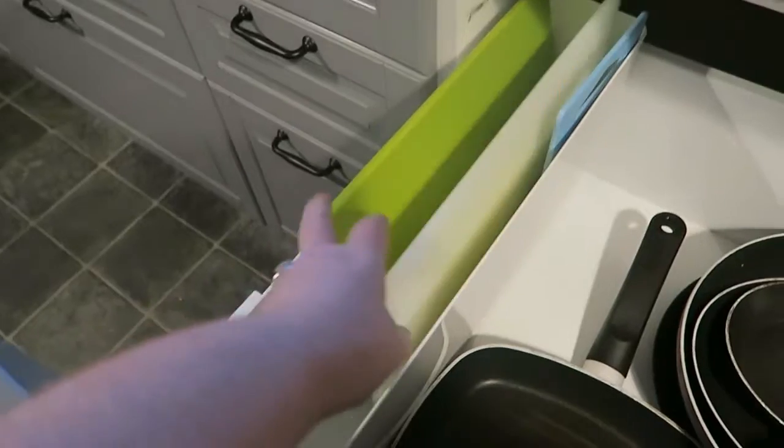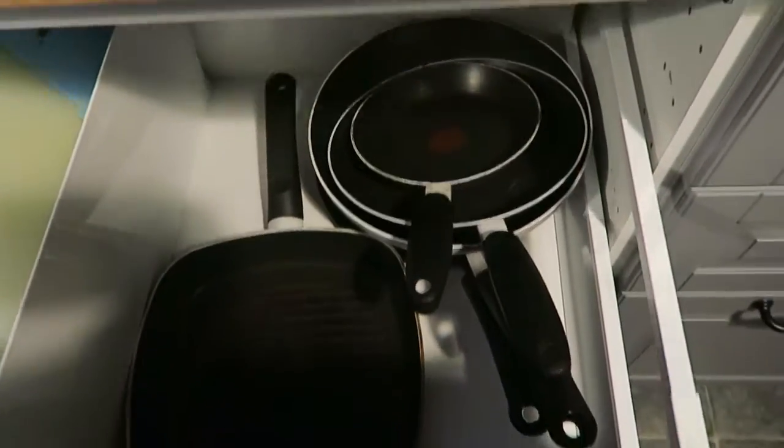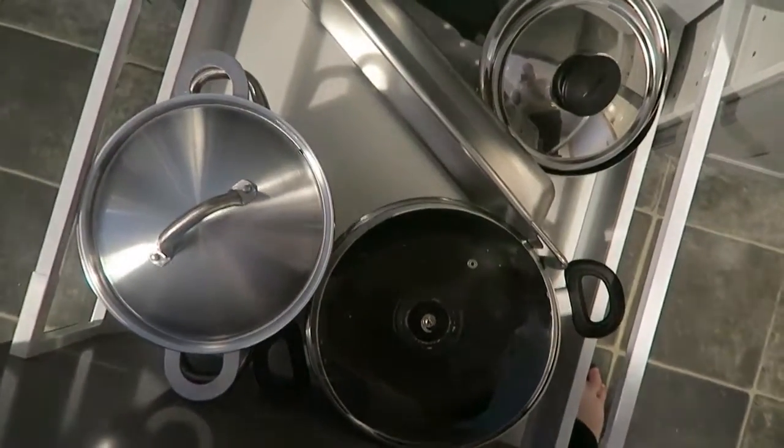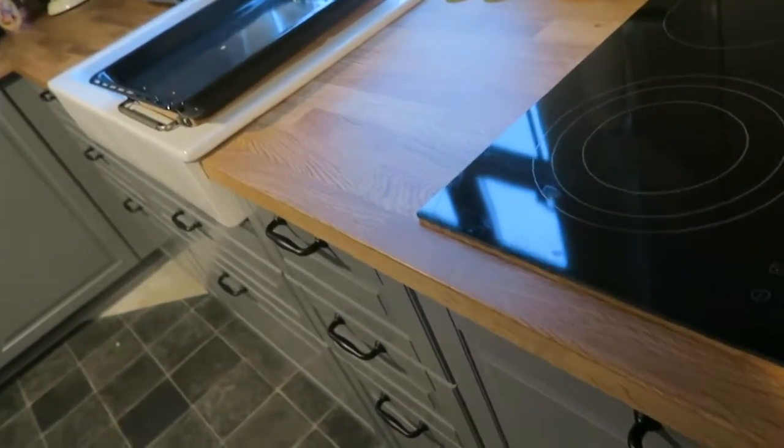In here we now have this compartment that can store the chopping boards. I decided to just leave them. This one I haven't added anything either. They're fine. We bought this. This is a colander that fits on top of our sink, the same way the chopping board does. I'll show you in a second.